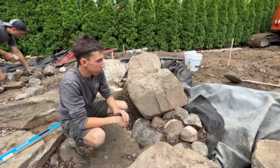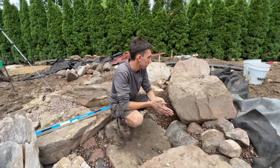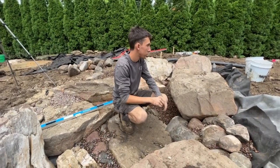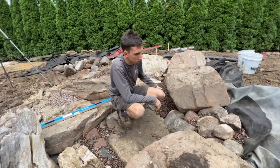We're up here just kind of finishing up the edges of this upper pool area. Now we have 2 9DLs feeding that. And that doesn't mean much to anybody else, so we'll break it down to gallons per hour. It's gonna be a little bit more than 15,000 gallons of water per hour.